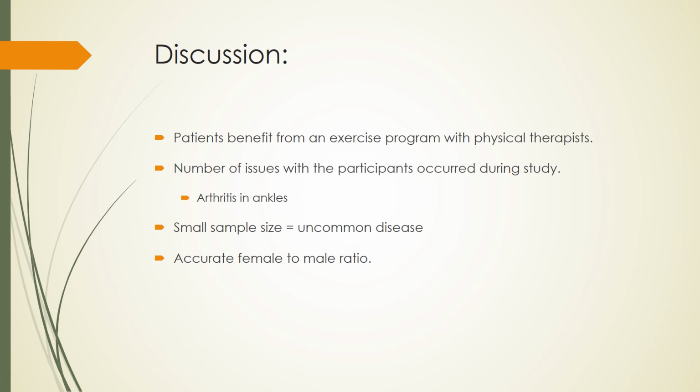Overall, this was a good study with positive results. It showed that patients with scleroderma can benefit from an exercise program with physical therapists. As we saw, 2 participants were able to increase their oxygen intake, and 3 participants were able to improve their muscle endurance. Unfortunately, some of the participants suffered with arthritis in their ankles. This could have affected their performance during the test and during the exercise program.